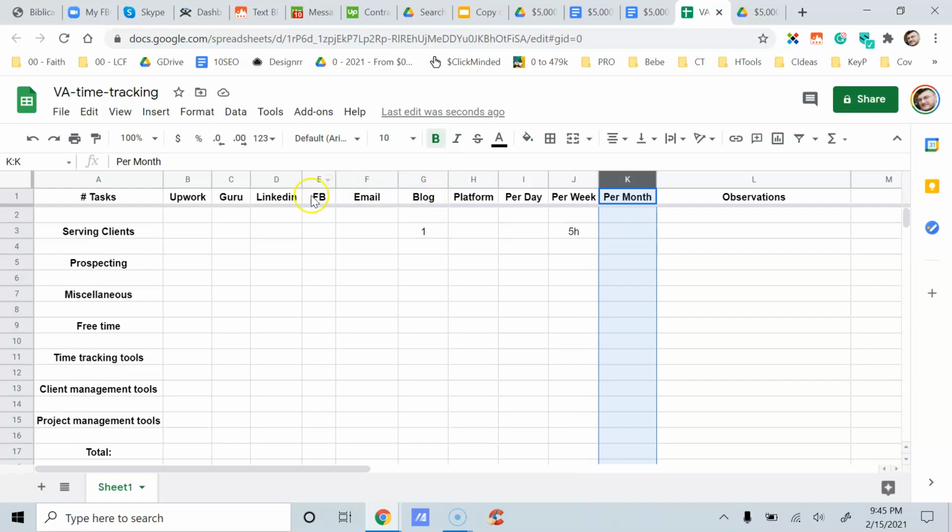and if you have another client which you got from Upwork and you have to serve that client on Upwork or maybe on Guru, or maybe you got a client from LinkedIn, whether you got a client from LinkedIn and you bring him or her on Upwork to build your Upwork profile, it doesn't matter. You have to identify first of all from which platform you get your client, right? And how much time you spend on a daily basis to serve that client.